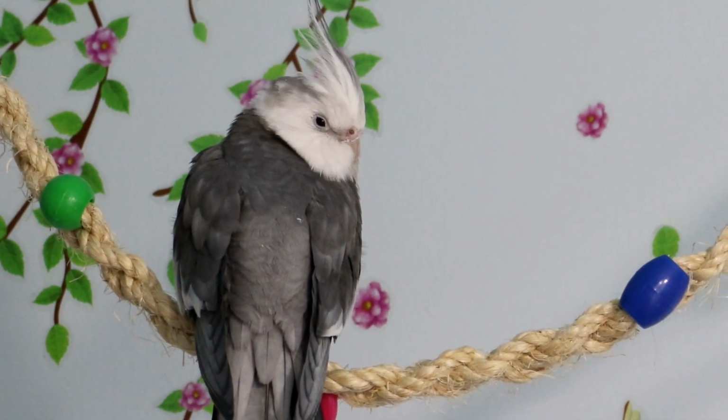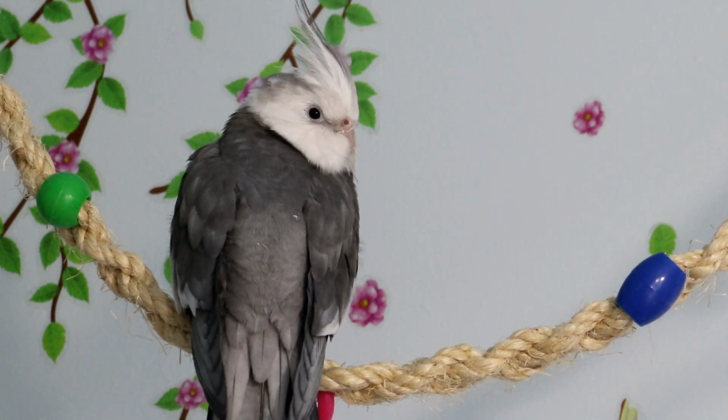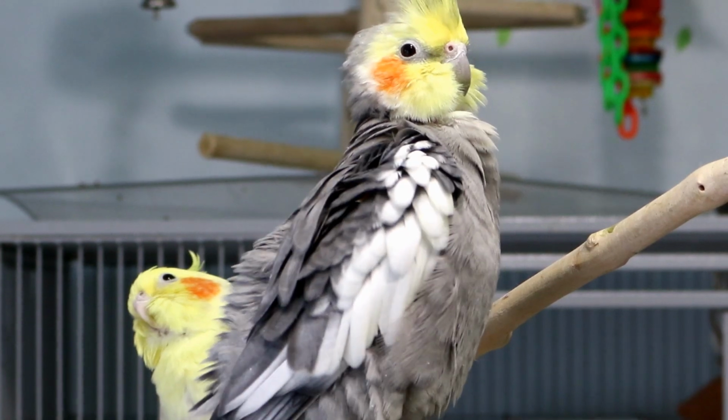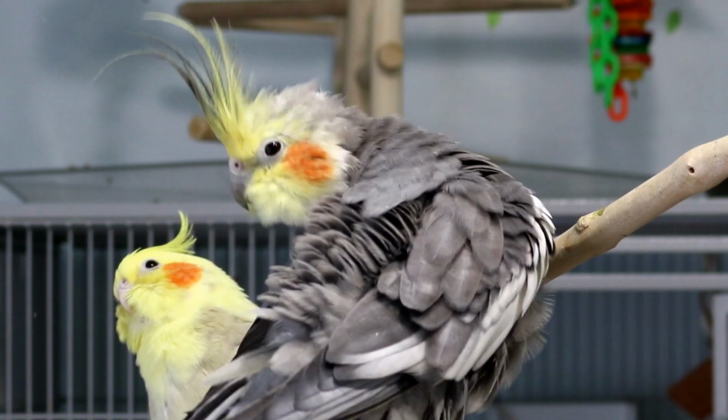Other signs of illness to watch for are if your bird is sitting on the bottom of the cage, not eating, breathing abnormally, lethargic, fluffed up, or anything abnormal. Always bring your bird to a certified avian vet.